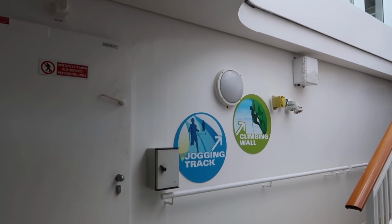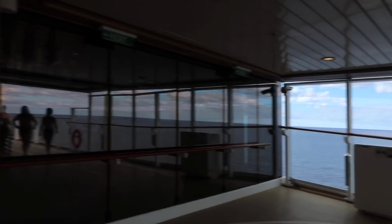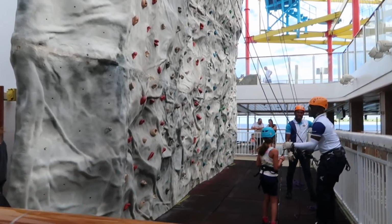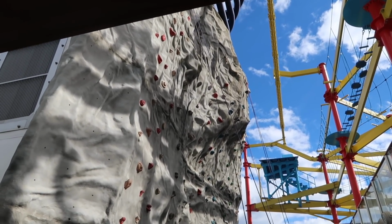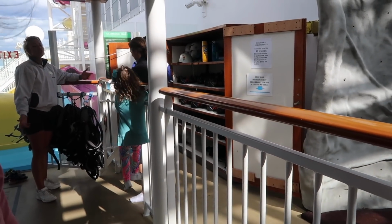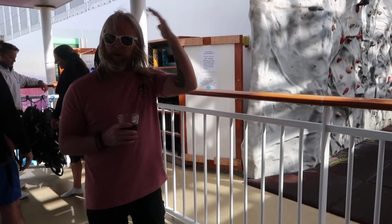Okay, heading up to deck 16 is the jogging track and the climbing wall. See, the jogging track goes all the way around here. See people walking? Yeah, it goes this way. Run this way. And then here's the rock wall. Look at her go. And there's the special shoe cabinet and a helmet. Climbers must be 42 inches. Height requirement. All the helmets and shoes for you.